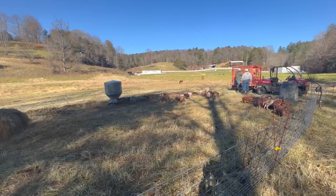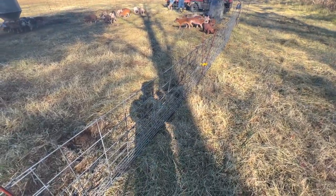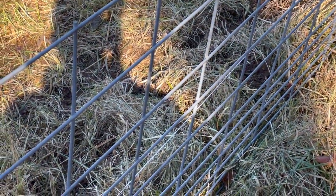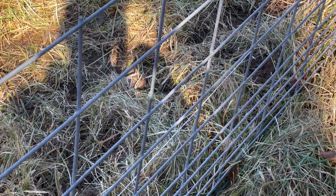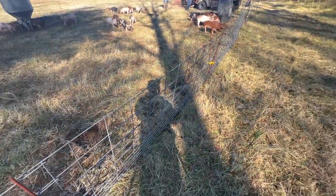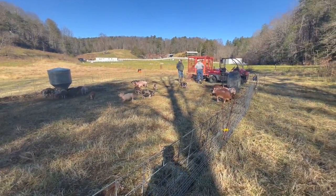Let me see if I can zoom in here and get a little bit of a shot of that single strand. Yeah, you can see it right there. That's the single strand of electric, and that works out for those piglets to learn that power, learn that electric, stay away from it.